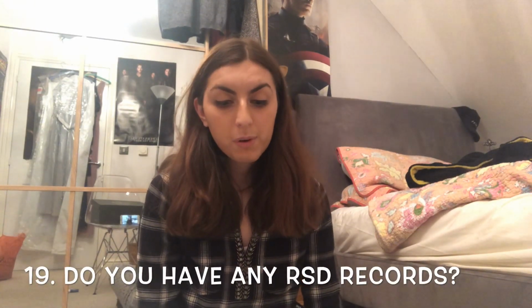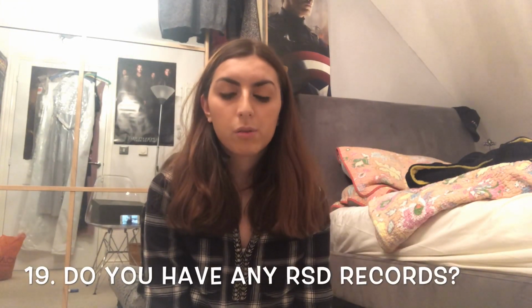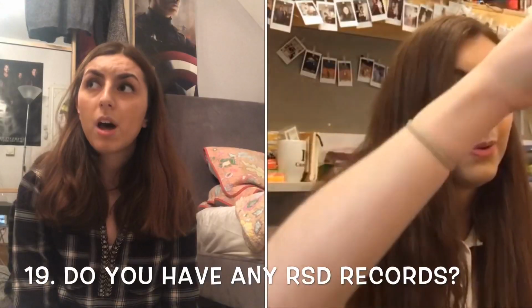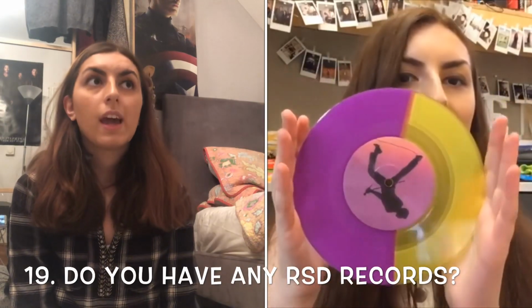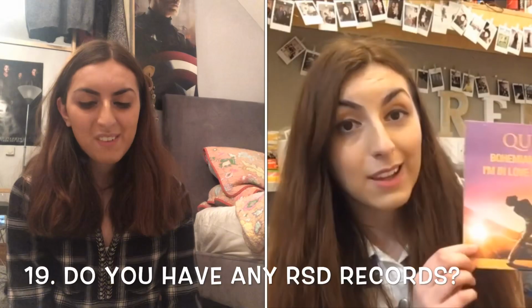Records I bought from Record Store Day. So I've got two 7-inches that I got from Record Store Day. From April 2019 I got myself a purple and yellow coloured 7-inch vinyl of Bohemian Rhapsody and I'm in Love with My Car. I do have a video of that if you want to check it out.